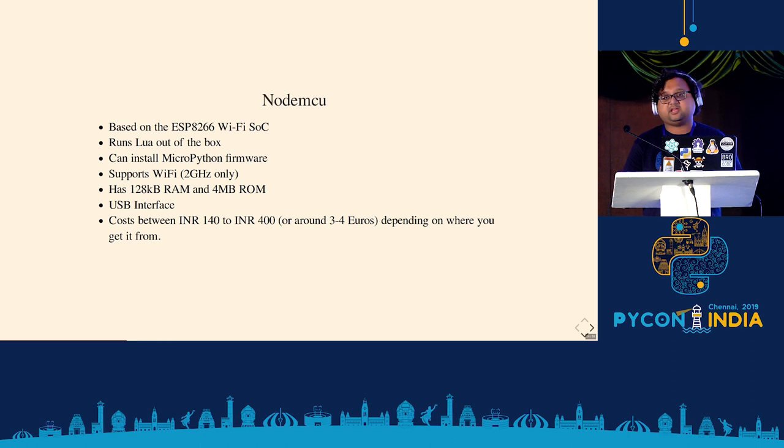It has 128 kilobytes of RAM and 4 MB of ROM. Trust me, that makes a huge difference when you're coding Python. And it uses a USB interface. The biggest problem with coding on embedded devices is learning to deal with the serial port. But this board solves the problem for you. It uses the USB port. And like I said, it's extremely cheap.